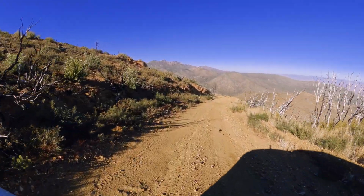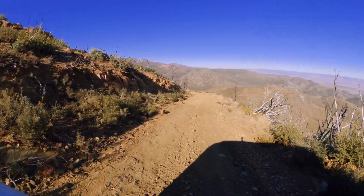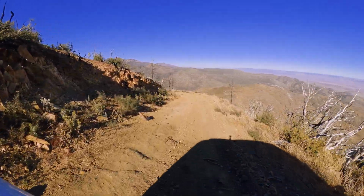Now it's time for a whole other scenic change as we get into some snow and actually into some trees as we cross over the final leg of this journey and get back to civilization.